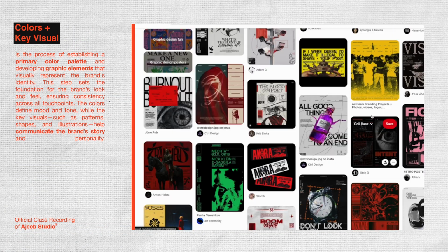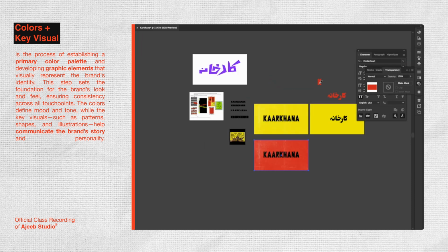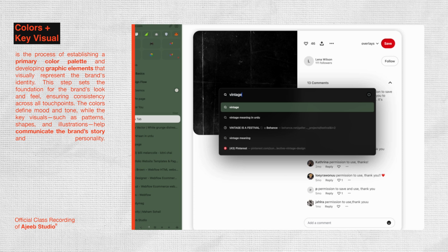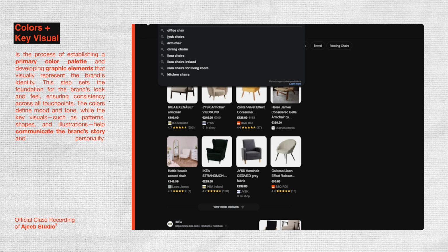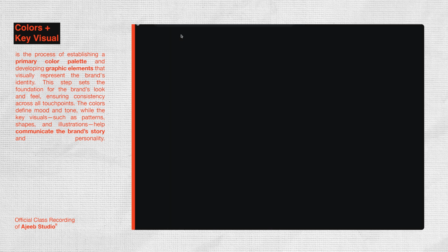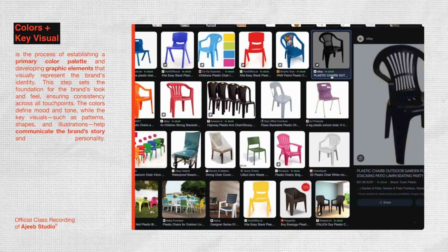Colors is something that we need to figure out because we need to have an approach which is welcoming but vintage. So now that I have the typography and the colors, I can look into what graphic elements could join the canvas. Chair for example, let's take that plastic chair, which is like the Karachi dhaba chair, for example. That could become somewhat of a thing, let's say.